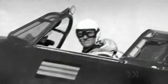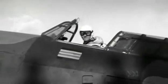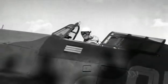Keith Park was right out of the top drawer. He used to visit us quite often. He came in very informally in his Hurricane and found out how we were getting on. He was an approachable man and a fighting man's man. He led from the front, Keith Park, and he was a very fine air officer commanding.